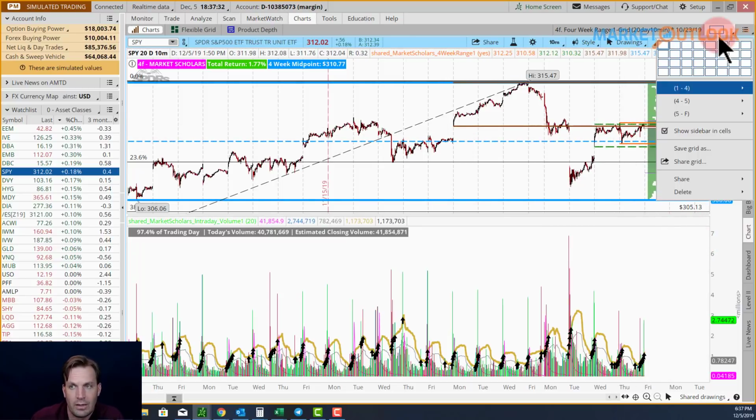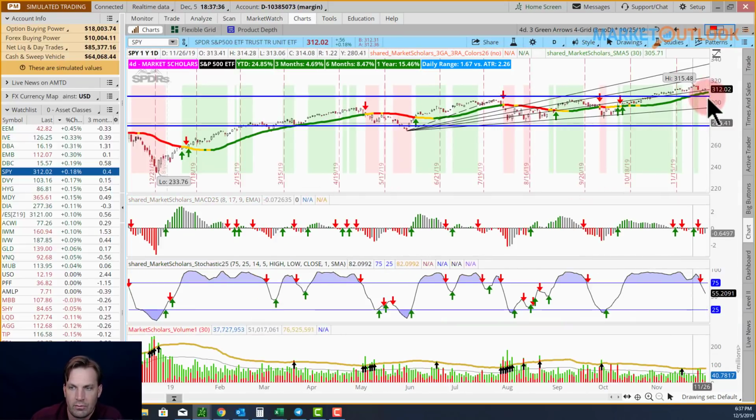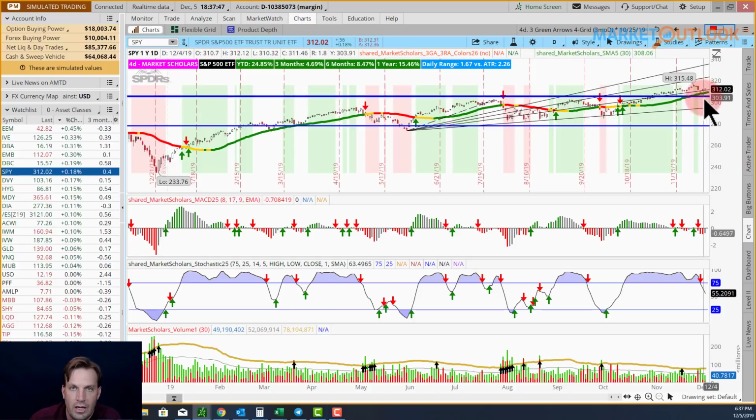I don't think we'll get that big, deep intermediate pullback that will bring the intermediate line below 50. But I do think we'll get back below the moving average, the yellow line. We'll continue to add the light pink shading, find some support, and then bounce back up and get going again at the Santa Claus time of year into the new year.